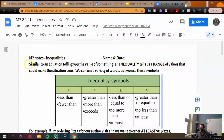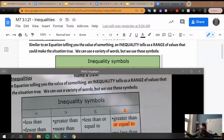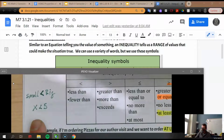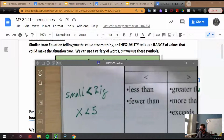So, anyone want to read this first sentence? Harish, go ahead. Yeah, so let's highlight: an inequality tells us a range of values. Can anyone remind us of what our elementary teachers probably said about the inequality? Chomp, chomp, chomp. So the gator is going to eat, or the crocodile, I don't know why they tend to say crocodile more than alligator, but the crocodile is going to eat or point its mouth open towards the bigger number.